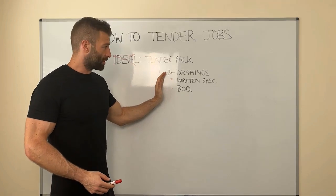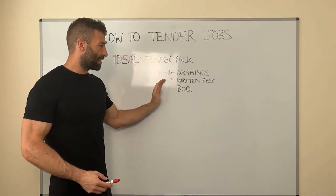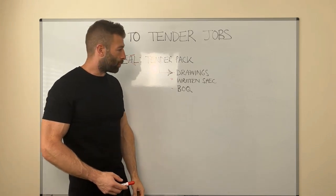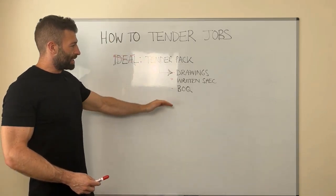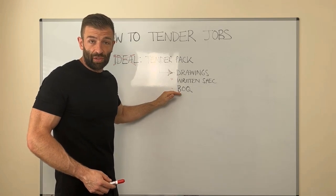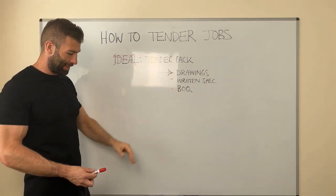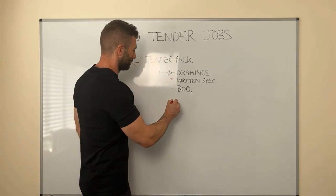Like I say, in an ideal world, the client will give you all of this stuff. But if they don't, you're going to have to do the homework yourself and sit and work thoroughly through it. But what I would say is, this is where you need to be very clear that when you submit a bill of quantities, whether it's been given to you as a framework or you set your own bill of quantities, make it very clear things like exclusions.